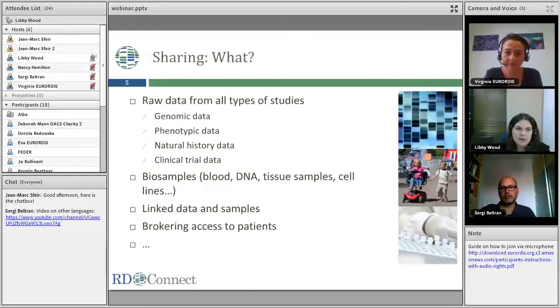So when we're talking about data and the sharing of data, what do we really mean? It is broad, and within RD Connect there are lots of different types of data, but primarily we're talking about genomic data, that's the data that comes from the sequencing of DNA, and phenotypic data, that's the clinical description of the symptoms that people experience, as well as data obtained through natural history studies and clinical trials, and also samples and the data linked to samples. That can be the data you give with your DNA samples or tissue samples, biopsies, that kind of thing.